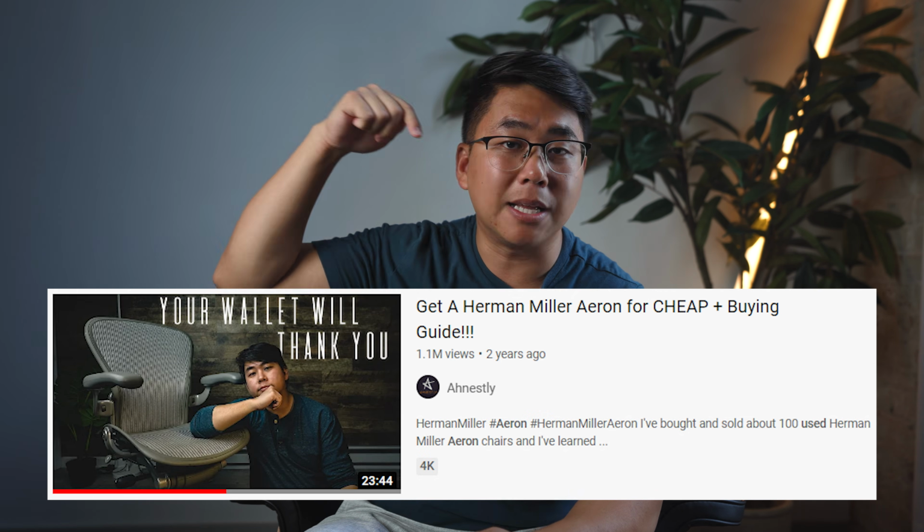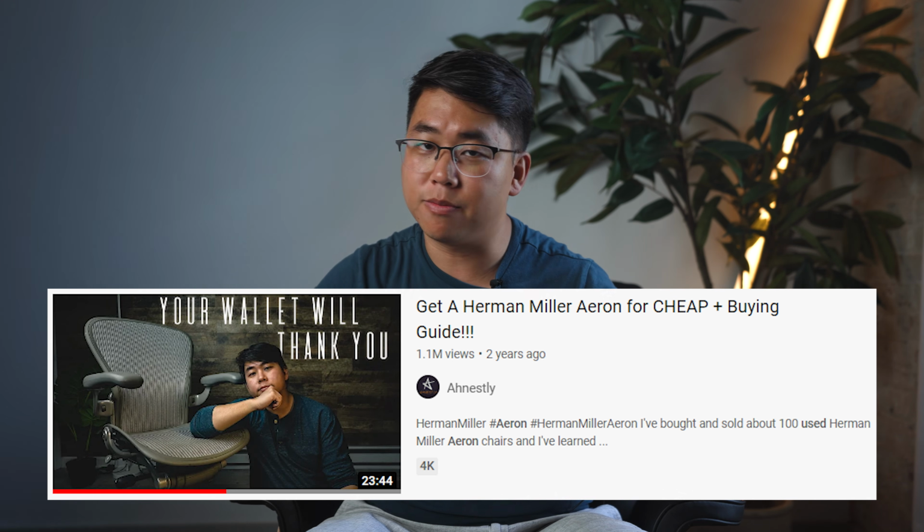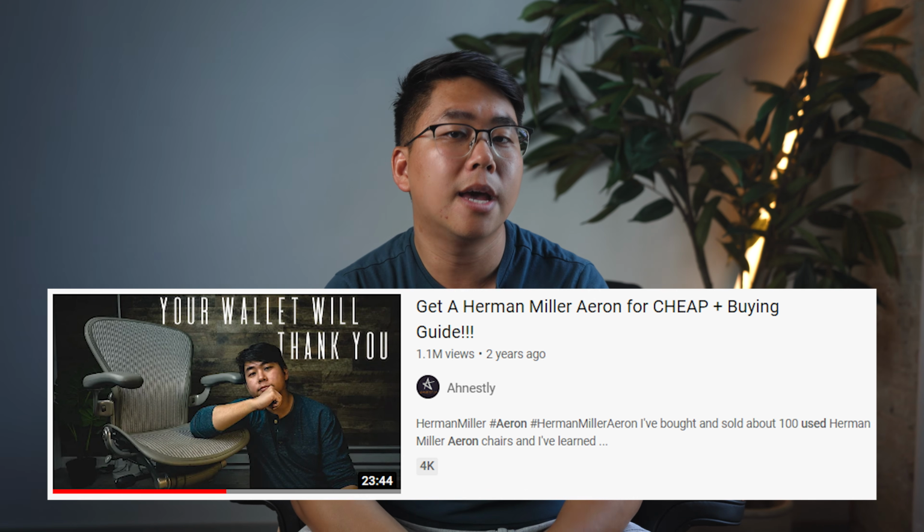For Cam, a used Aeron size A is probably gonna be your best bet. Now, if you like the Aeron, there is no better chair in the $400 to $500 price point than a used Herman Miller Aeron. Now, if you don't know exactly what you're doing, you can check out my detailed buying guide on how to buy a used Aeron, and I go into a deep dive of all the features and how much you should expect to pay, so check that one out.